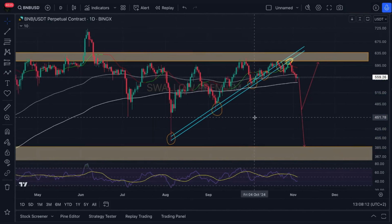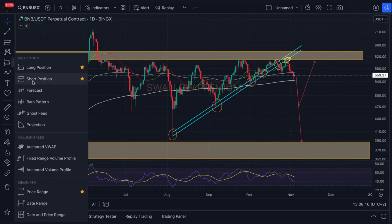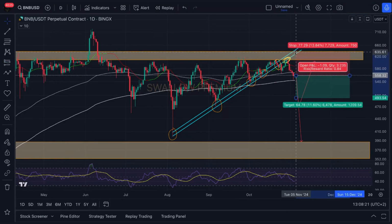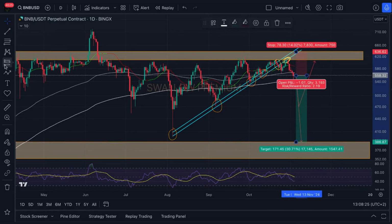That's it. So basically, this is the idea that we see on Binance Coin currently. Really nice risk and reward ratios. So let's see what will happen now.